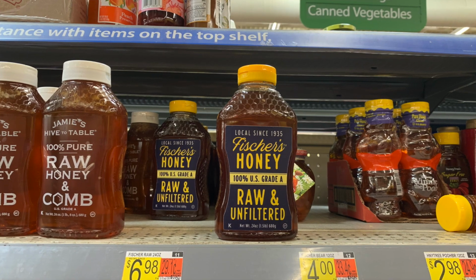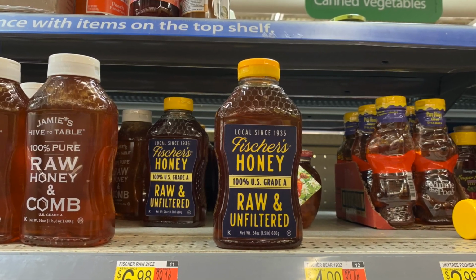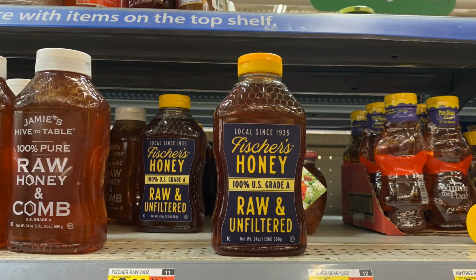Honey also has medicinal benefits. You can use it for things like sore throats to help soothe that, and it has antimicrobial abilities. There's even been instances of people dressing wounds with honey in situations where they didn't have anything else, and it does help with healing.